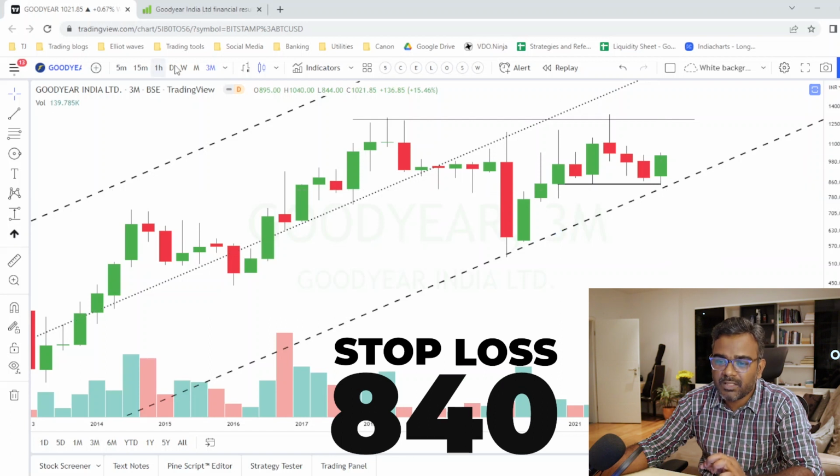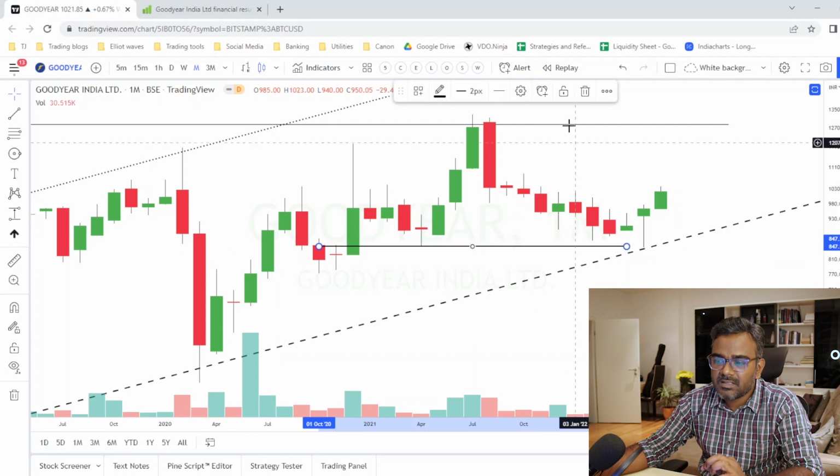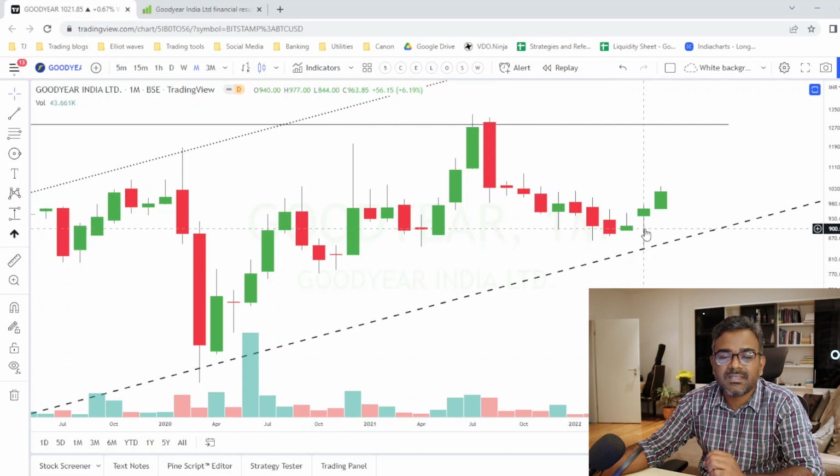Now before that, let's take a look at the monthly charts, and I'll show you what I'm looking at here. On the monthly charts, if you look at the last month, in spite of the sell-off in the markets, we did not see a drop in the share price here. Rather, we saw a long wick, which indicates demand here. Now we are seeing an uptick this month in the stock prices, right?